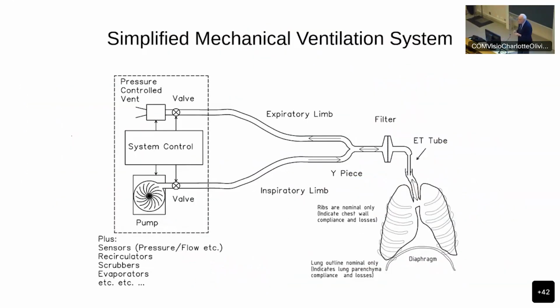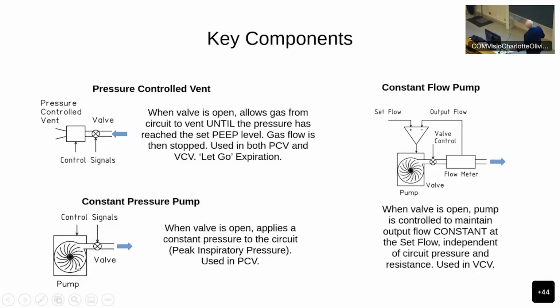So here is a ventilator from a physicist's point of view. A ventilator consists essentially of a pump here that provides the pressure, a patient, obviously, and a vent. A vent is just a valve that is shut some of the time, and then during the expiration phase, the valve lets go. Let's just have a look at some of those components. Here they are. So here we've got a pump. In pressure-controlled ventilation, that pump just provides a constant pressure to the patient.